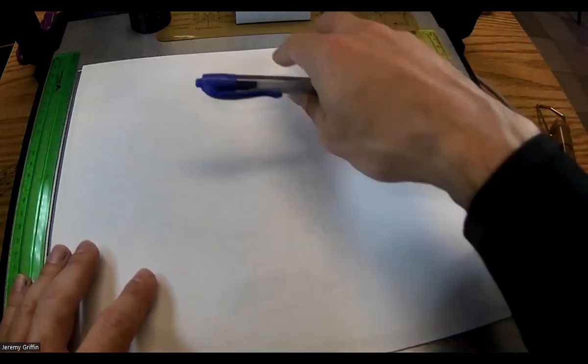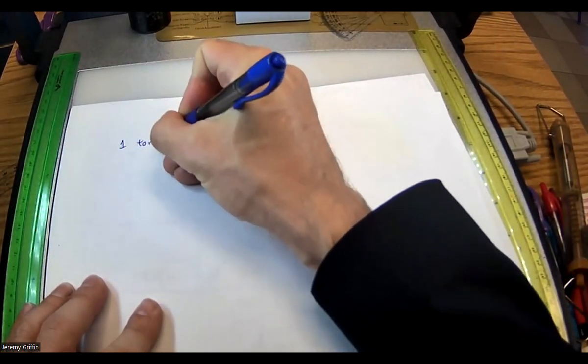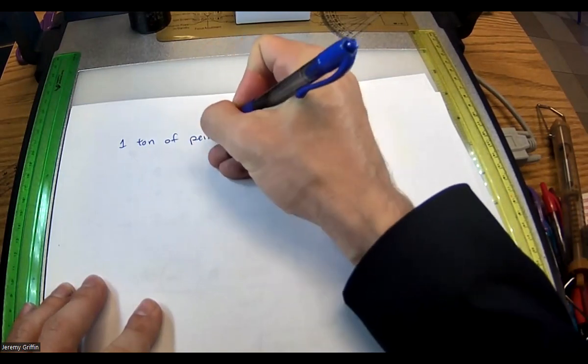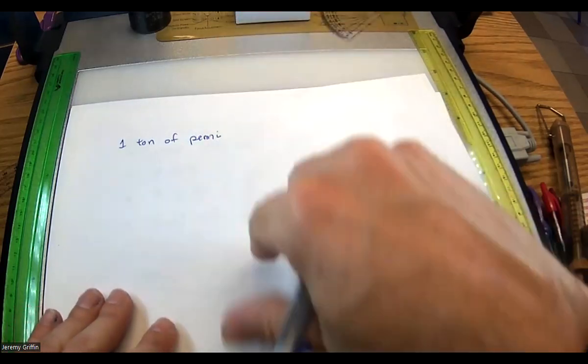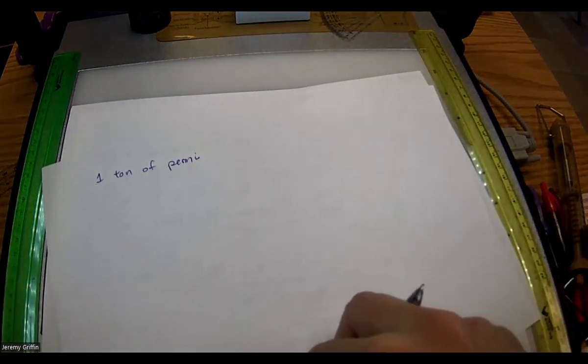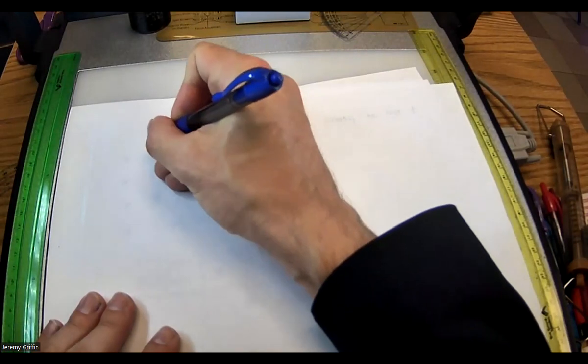All right, let's do this fun example. Let's say you have 1 ton of pennies. You know what? I'm gonna come back to that one just because we've got about 11 minutes of class and there's a couple of other problems I really wanted to hit. Let's do this. Okay. Force.